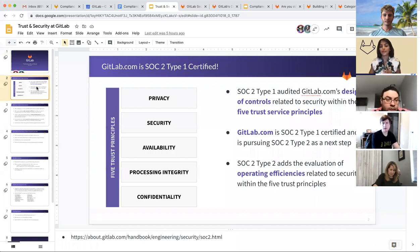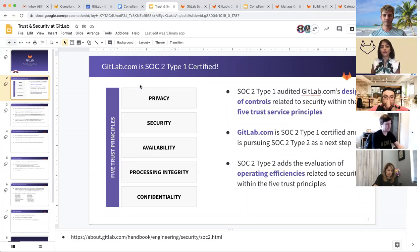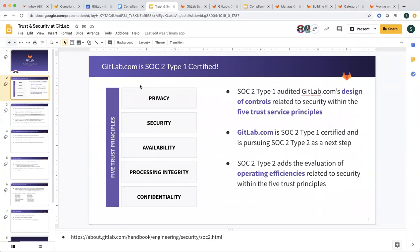You might have recently seen that we just achieved the SOC 2 Type 1 certification, or we have the report. So essentially, what is the SOC 2 certification? It's a third-party agency which validates on 5 basic trust principles. We got the report on the security trust principle. Type 1 normally looks at the design of the product, and type 2 looks at the operating efficiencies, right? So we've received the type 1 report, and we are continuing to pursue the type 2 as we move into FY21.